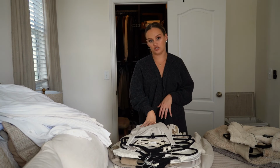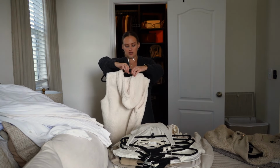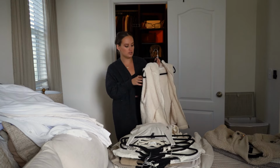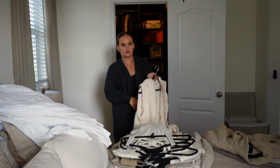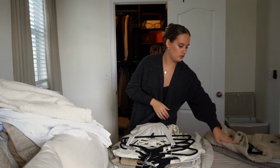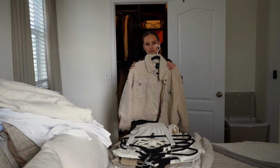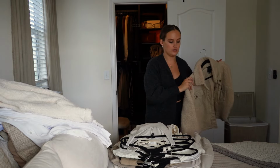And here's the other section, more of the off-white cream colored. I have this little fuzzy vest. I'm not sure if I'll wear it. I do think it's cute, but I'm usually going for a scarf or something. I put this on the maybe, but I do like this thicker, cropped, almost teddy coat jacket. I usually wear this when it gets cold.